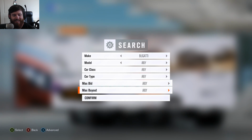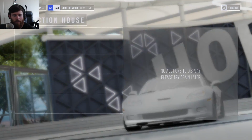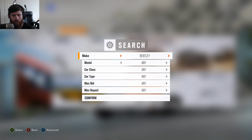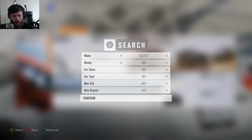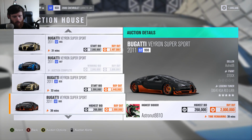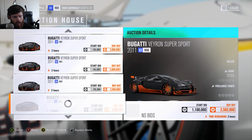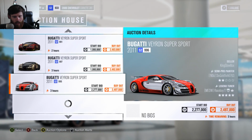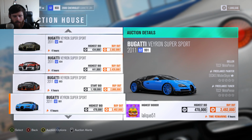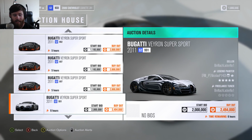So let's see what we can find Bugatti-wise for under half a million credits. Nothing. Okay, got it. So let's go back to Bugatti and see how far we have to go. Let's just look for them and see what we can find. They're all seeming to be in the 2 million range. Literally, they all seem to be above 2 million. I haven't seen one below 2 million yet. I've seen ones right on the verge of 2 million, but 2 million seems to be the standard buyout amount.